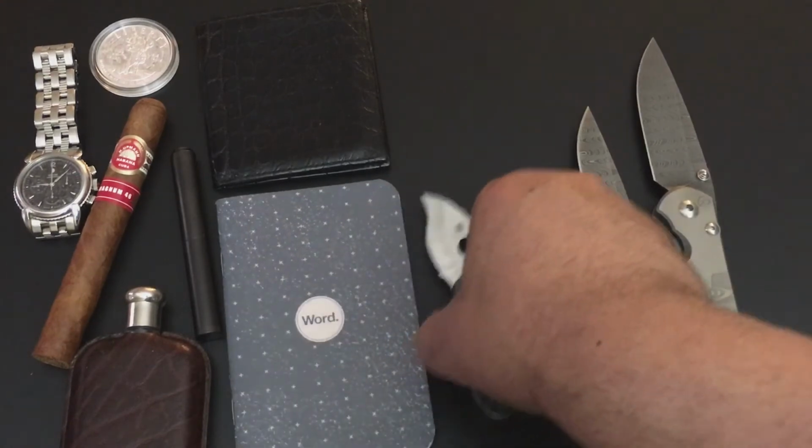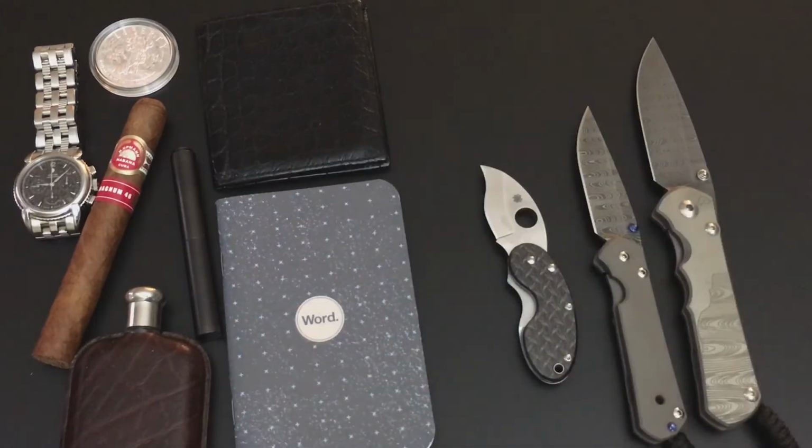And this is one of my Word notepads. I get them from Amazon. They just come in a lot of different covers. They're just like the Field Notes, but only with all these great covers. I just love it. Simple. It's Word. I love it.